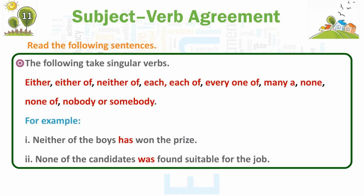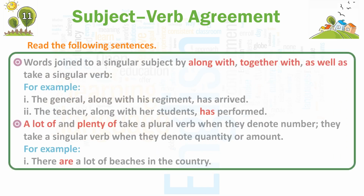The following take singular verbs: either, either of, neither of, each of, everyone of, many a, none, none of, nobody, or somebody. For example, first, neither of the boys has won the prize. Second, none of the candidates was found suitable for the job.